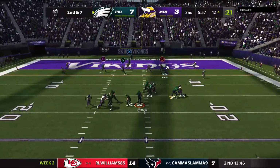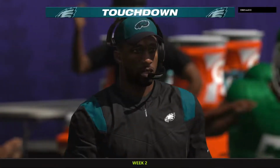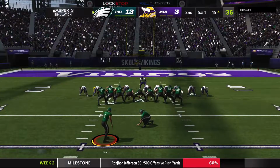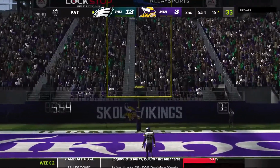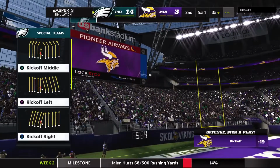Throwing is Hurts. And he'll take it into the end zone for an Eagles touchdown. Jalen Hurts with 2 touchdowns on the season, both in this game. And the Eagles add on to their lead. Elliott good with a PAT, and that pushes the lead up to 11.